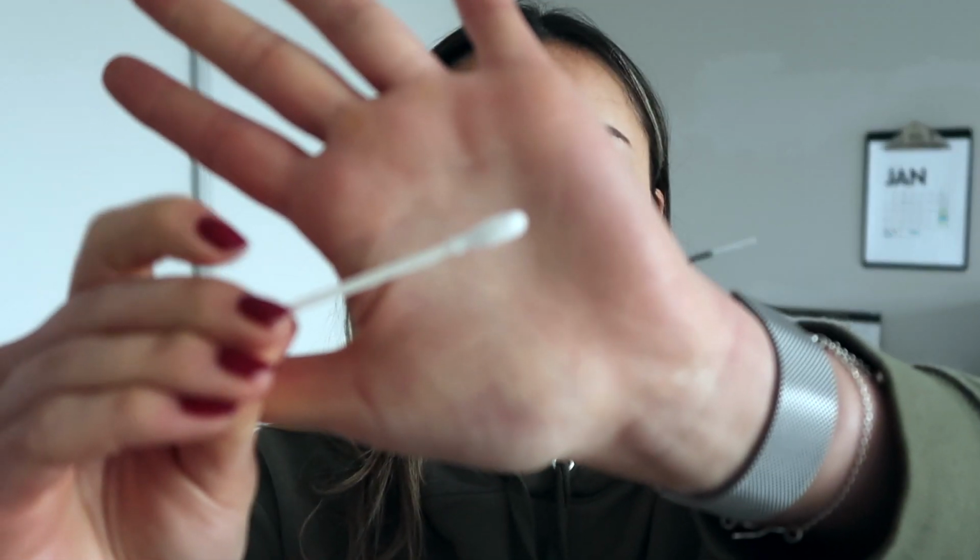I do mascara before I put on eyeshadow just because I always make a mess. Just take a Q-tip and clean it up. Do my brow gel. So I've been liking the Milk Makeup Cush Fiber Brow Gel, just like this.